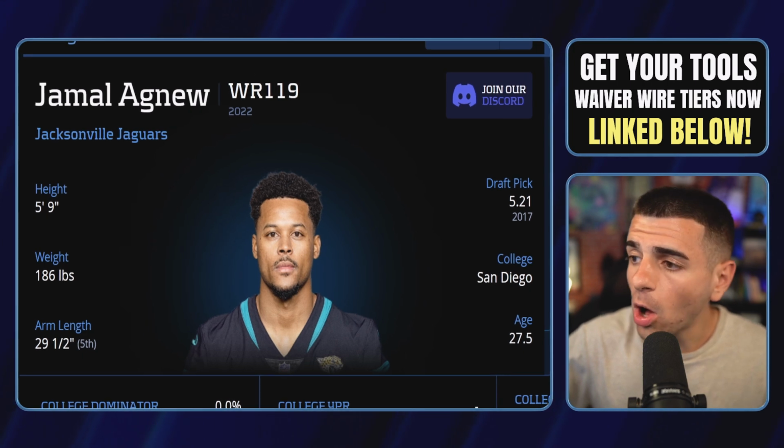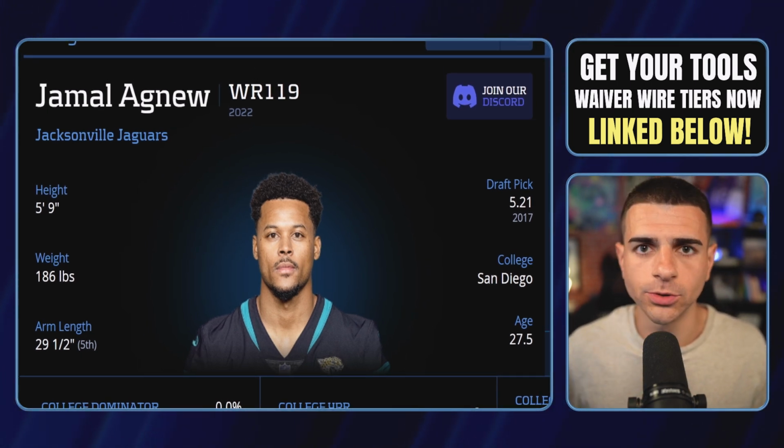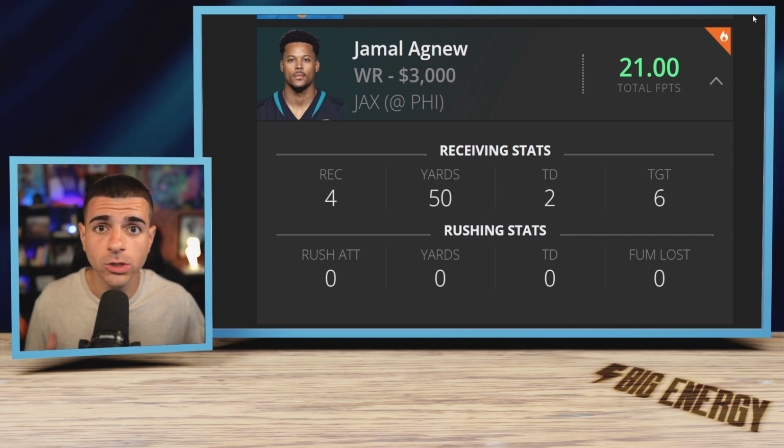So grab him, but then avoid this Jaguars wide receiver. And that's Jamal Agnew, who I'll be completely honest, I really love this dude's talent. It's just the opportunity. Because when you're searching the waivers, you might see he scored 21 fantasy points, 2 touchdowns, had 6 targets in this game, and all of that is fantastic news for what looks like a decent offense in Jacksonville. But the problem is the actual sustainability of the usage he saw.